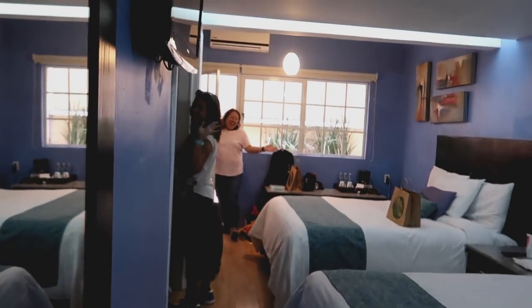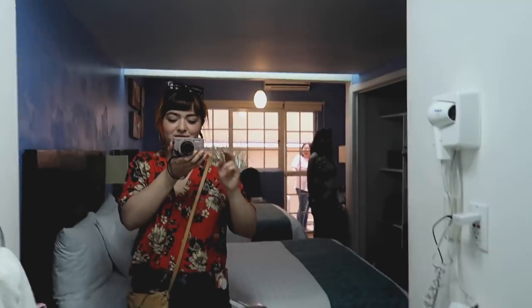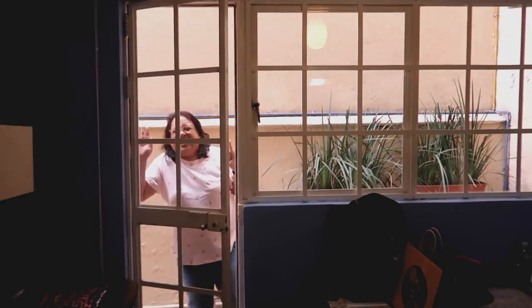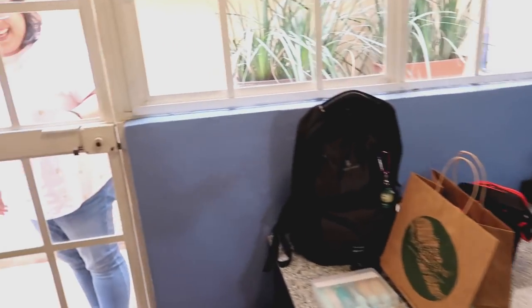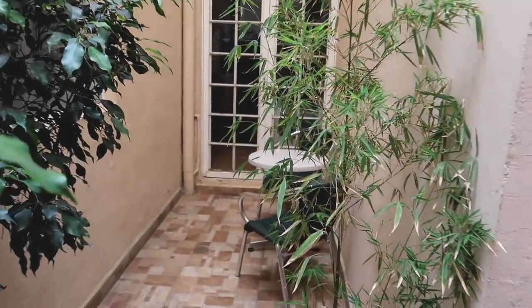Welcome to our Mexican crib. This is the room tour. There's Jen. There's Renee. We got a sink over here with our stuff. There's me. There's me again. We got bed number one. Oh, me. We got another bed right here. We got coffee. We got a little balcony area. Look at that. So cute. Dang, I can film a friggin' tutorial out here.